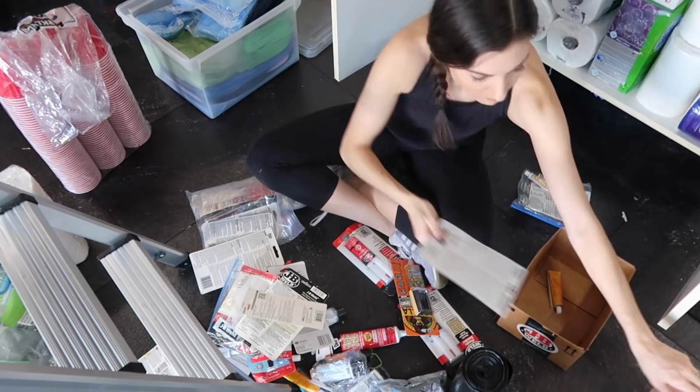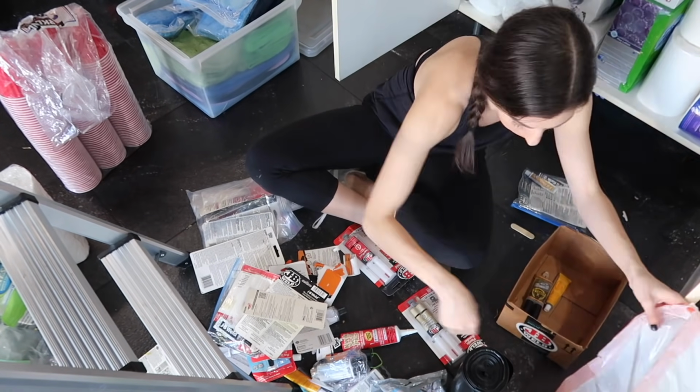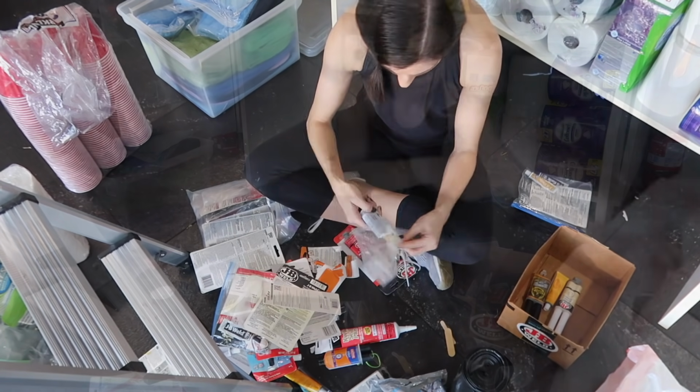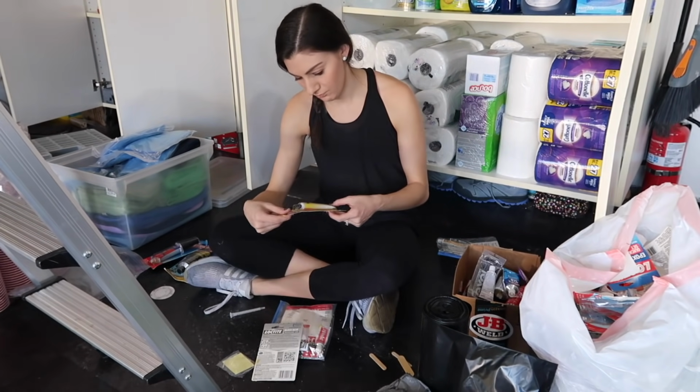You tend to forget what things you own when things are shoved in and stacked behind something else and you can't actually see it. I was also super happy that my dad approved getting rid of a bunch of extra packaging, so that just kind of cut down on space.